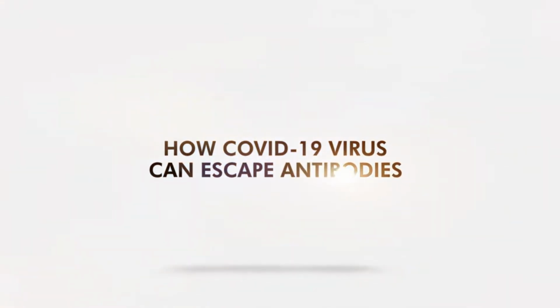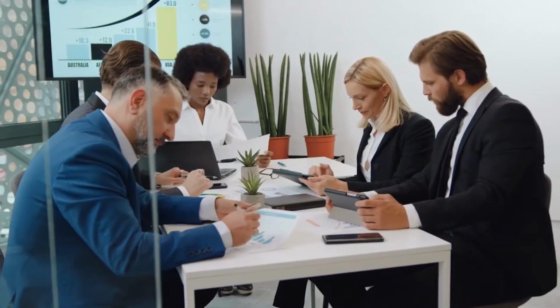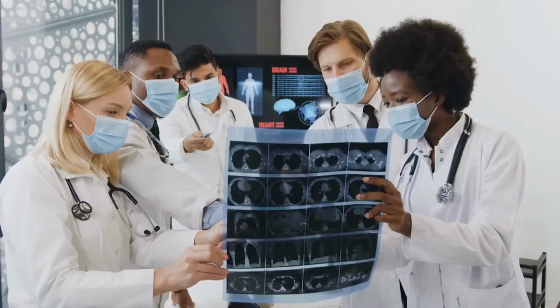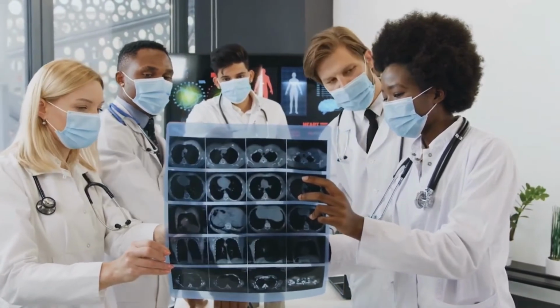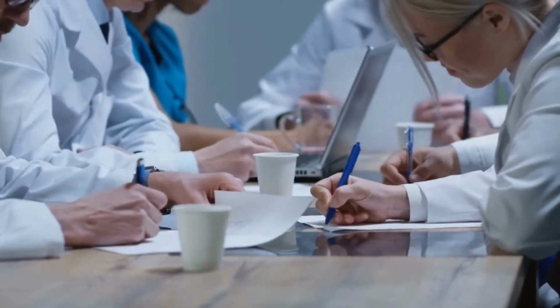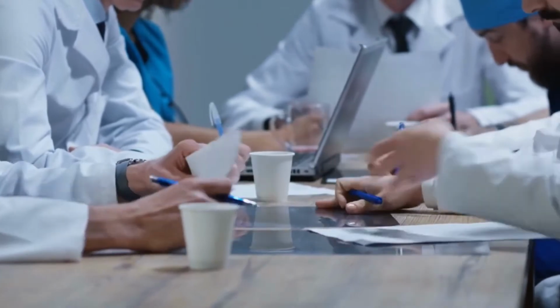COVID-19 virus can escape antibodies. Experts know that viruses can mutate to better adapt to their environment. But what they are still verifying is how the COVID-19 virus successfully mutated to the point of evading immune response. A team of researchers at the University of Pittsburgh School of Medicine suggested the deletions in the genetic sequence.